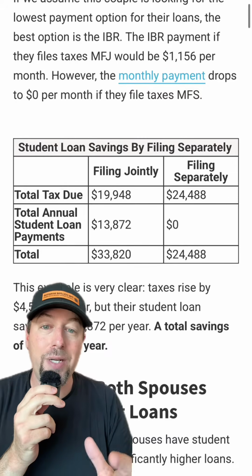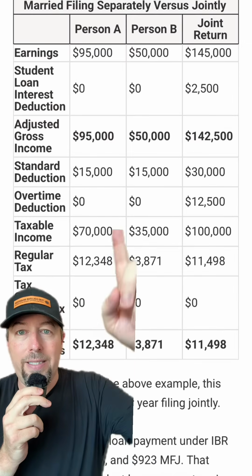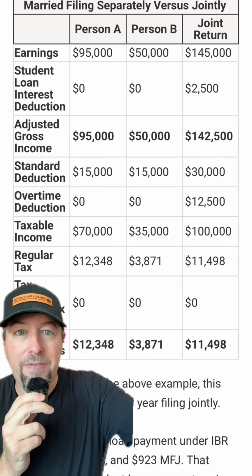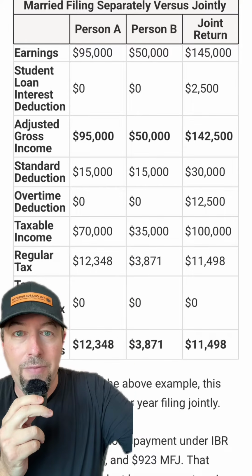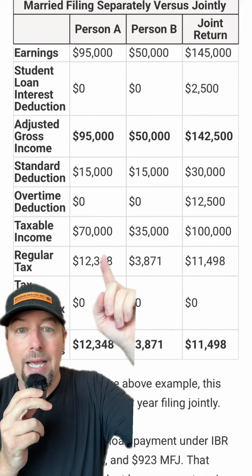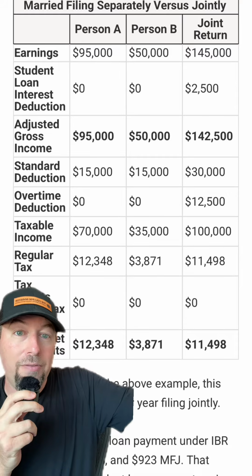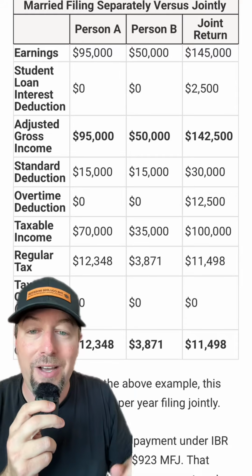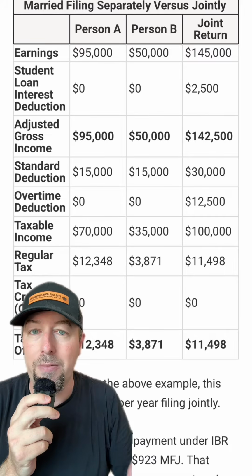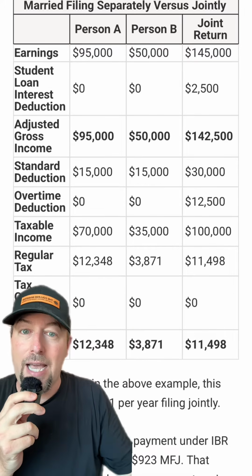Now, let me show you when it doesn't make sense. This example is one where it doesn't make sense. So we have person A making $95,000, person B making $50,000. Together they make $145,000. But the key difference here is that this couple has joint overtime or tips or whatever, and they qualify for the new $12,500 deduction of your income for no tax on tips, no tax on overtime. That makes a serious difference in your tax liability.